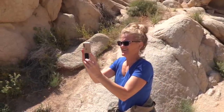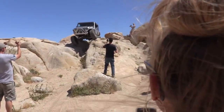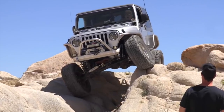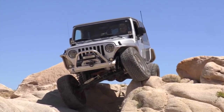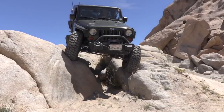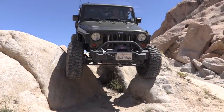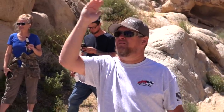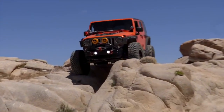The next obstacle is a big V-notch that you have to descend. It can be a little scary if you've never done it before. That one actually is better for long wheelbase. The short wheelbase vehicles tend to get three-wheel action. I've seen a couple get a rear tire two, three feet up off the ground. But it's a little sketchy the first couple times you do it. It's definitely a butt puckering moment.